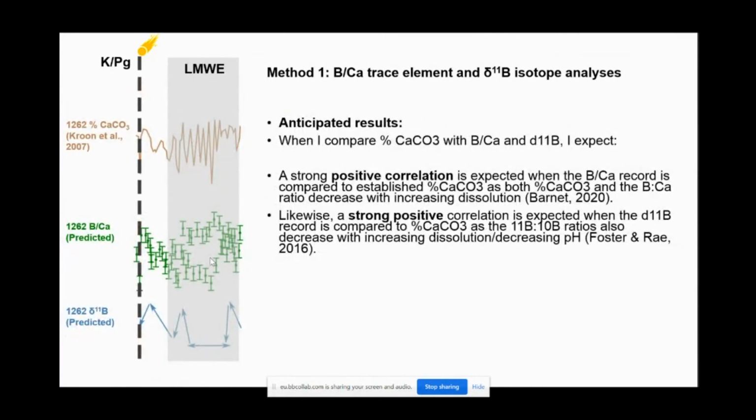If we compare the records, I've got some anticipated results here. Do note that these records at the bottom here, the green and blue ones, are predicted. So this is just what I think the shape of my graphs might look like. But I anticipate a strong positive correlation between boron and calcium records when compared to the calcium carbonate percentage records.